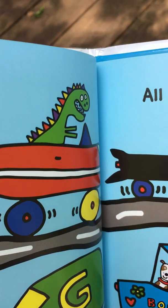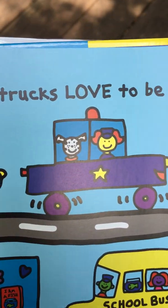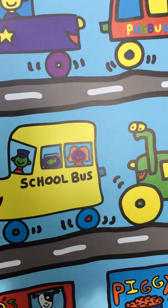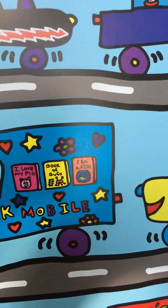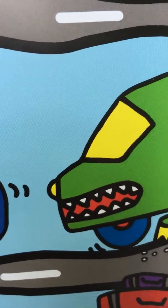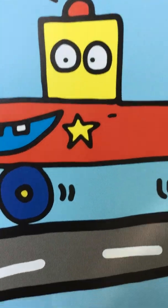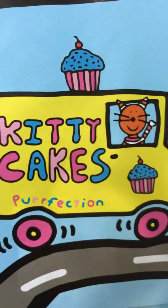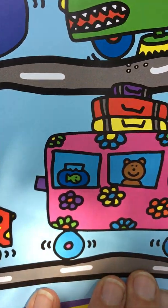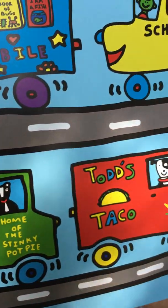There's one driven by a dinosaur. And I see a tractor. And a bookmobile. Lots of different kinds of trucks. There's a pizza delivery truck, some other food trucks, tacos.